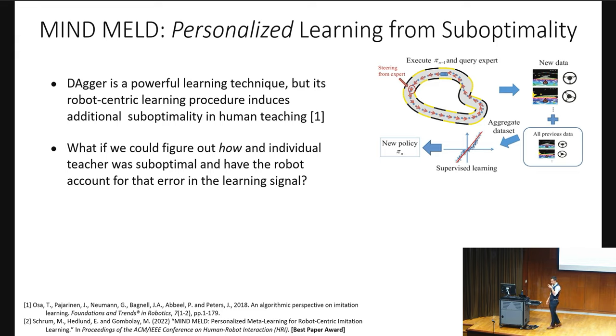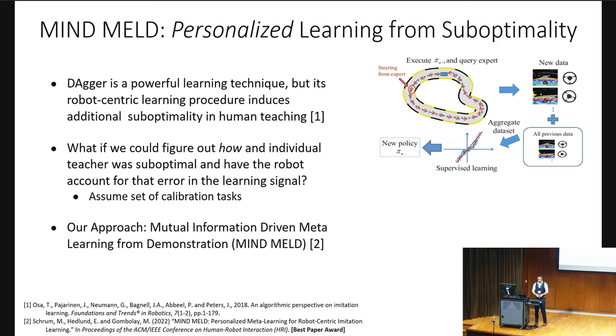So we need to challenge this notion. Either we need to not use DAgger as an algorithm, or maybe we can help humans help the robot overcome the noise in the signal, or the suboptimality, that humans provide. Some of my students working on this project, Mariah Schrum and Erin Hedlund-Botti, asked: what if we assume there's a set of calibration tasks we can use to identify how humans are personally, specifically suboptimal in the way they teach a robot a task? Then we can learn an error correcting mechanism and use that procedure to help people teach robots novel tasks. We developed this approach, MIND MELD, Mutual Information Driven Meta Learning.